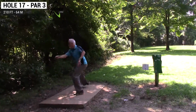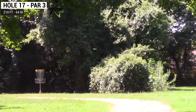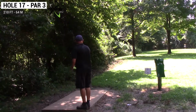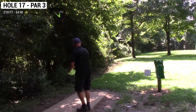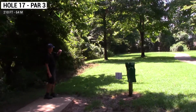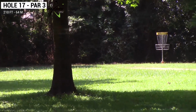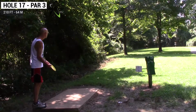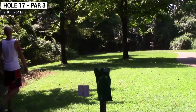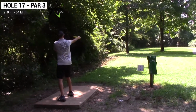Here on 17, those two trees right there are Mando trees. You have to make it through that gap. Chris going long of the basket, he actually goes out of bounds. There's a fence over there that's covered up in all that brush. He managed to sneak over top of it. Gary taking no chances, staying between the Mandos.